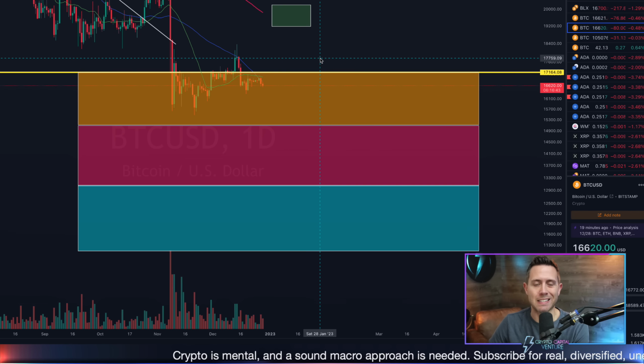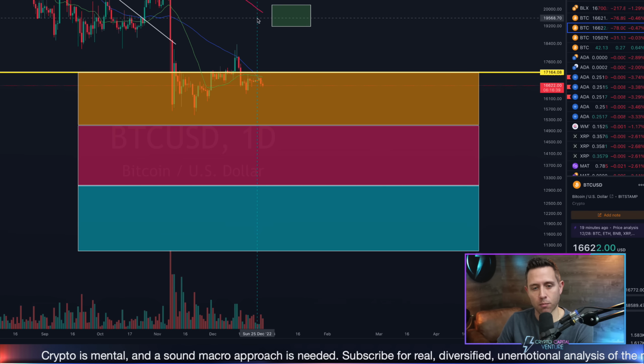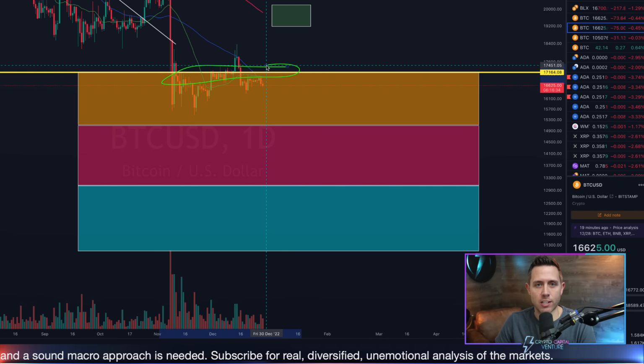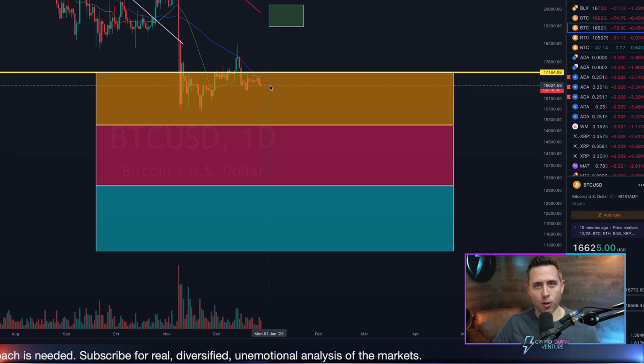And I want to discuss and break down why I see this happening. And I really want to bring it all together. This is really an important update, especially as Bitcoin has grappled with this macro indicator, this yellow horizontal line that you see here on this chart. And I want to discuss what the free fall for Bitcoin might look like in this video.